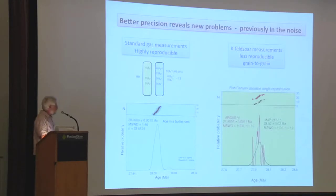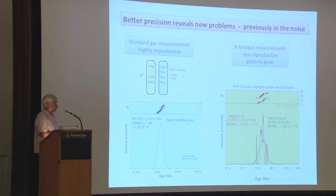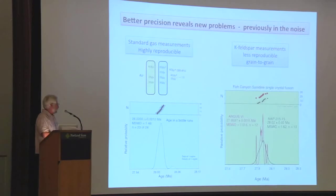In our earliest measurements of geologic materials, this black is data from an MAP, from actual crystals of Fish Canyon Sanidine, one of our standards. We saw a nice unimodal distribution, but when we first started making measurements with the Argus, what we found was this very spiky distribution and very high MSWD, suggesting that there is much more variation than can be accounted for by analytical uncertainty.